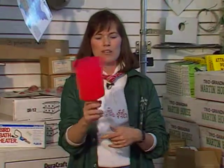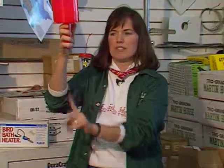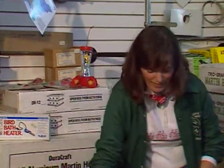It's a bird feed scoop. It has a lever on the bottom, so once you scoop up your bird feed, you open the lever and the bird seed comes out through the hollow handle and you can funnel it right into your bird feeder. Real handy gadget, good stocking stuffer.